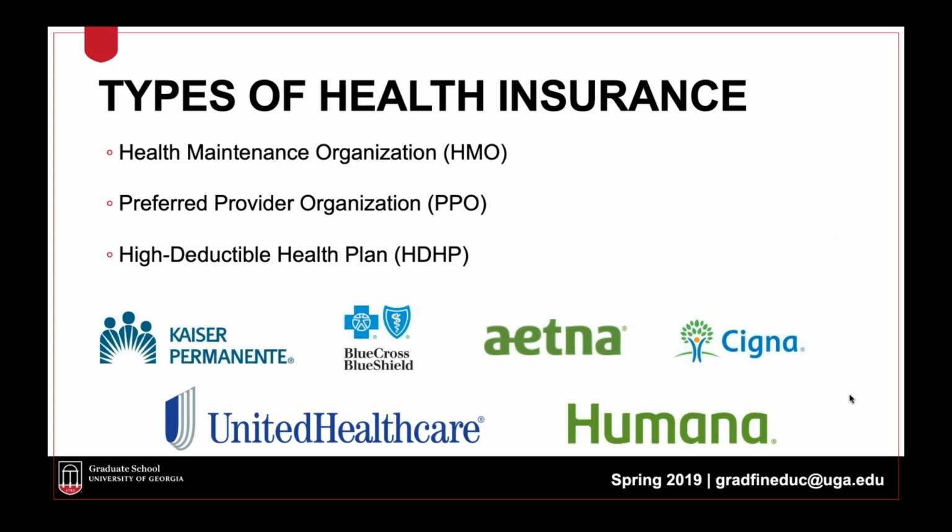All right, so there's three main types of health insurance: health maintenance organizations, or HMOs, preferred provider organizations, or PPOs, and then a high deductible health plan, or an HDHP. And these are just a variety of health insurance providers out there. It's important to note that any one of these different providers may have an HMO plan, a PPO plan, and an HDHP plan.